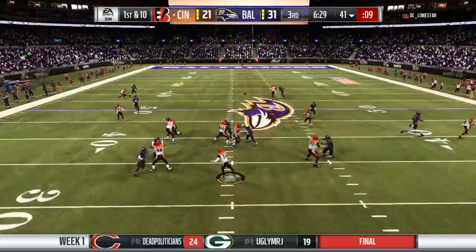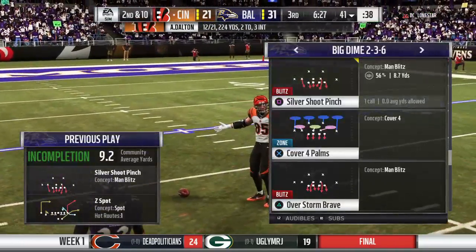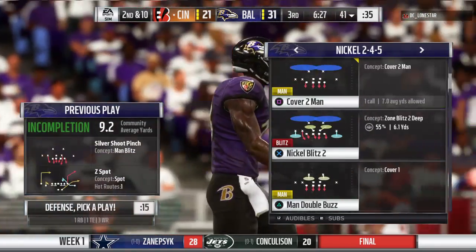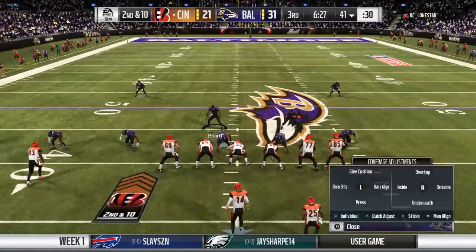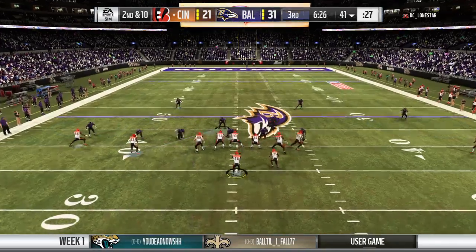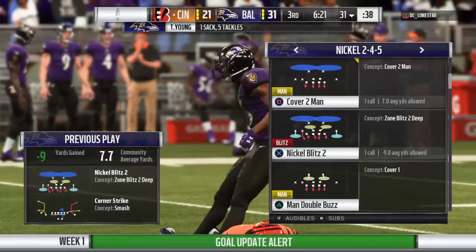First and 10 for Dalton. Going deep for Eifert, and it drops down incomplete. Thought he might have had it. Instead, 2nd down. This defense is continuing to contest every deep ball that is thrown downfield. And look, it doesn't matter whether you're playing man or zone. Eventually, that becomes man on man, and you've got to trust yourself and go up at that moment of truth and make a play on the football. Bang! Down. The Ravens able to get to him.